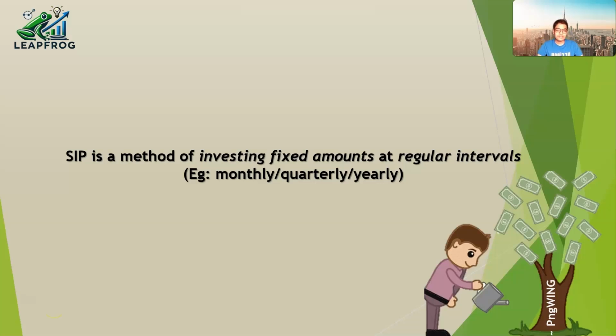There are two major benefits of SIP. SIP enables disciplined investing, and it leverages compounding and helps in long-term wealth creation. Now let's have a look at certain SIP strategies, that is, the way people invest in SIP, and let us also figure out which strategy suits you best.